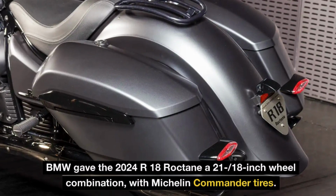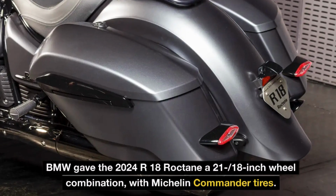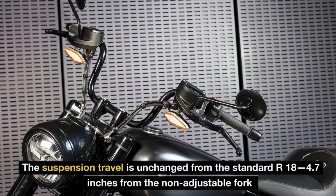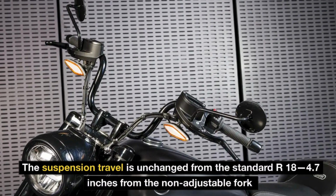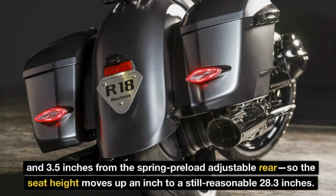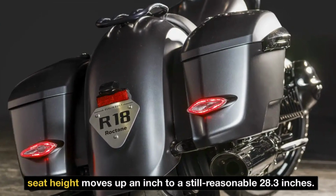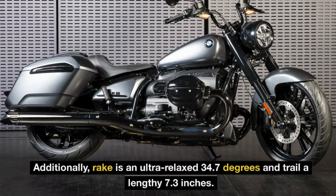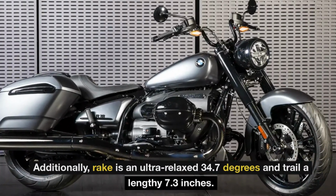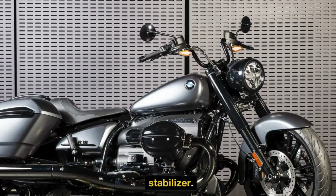BMW gave the 2024 R18 Roctane a 21 by 18-inch wheel combination with Michelin Commander tires. The suspension travel is unchanged from the standard R18: 4.7 inches from the non-adjustable fork and 3.5 inches from the spring-preload adjustable rear, so the seat height moves up an inch to a still reasonable 28.3 inches. Additionally, rake is an ultra-relaxed 34.7 degrees and trail a lengthy 7.3 inches. Even more stability is provided by the standard steering stabilizer.